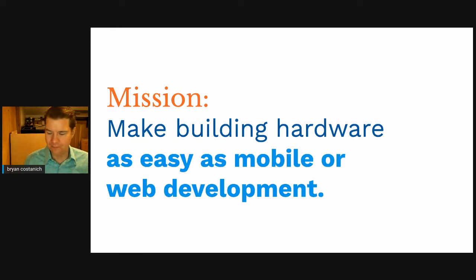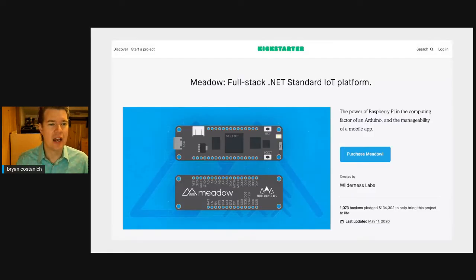In fact, our mission is to make building hardware as easy as mobile or web development. And for those of you who had been building hardware, you know that wasn't really the case. And we launched a Kickstarter. I think it was 3 years ago now today, but time flies. And thanks to you folks, we blew it out of the water. We 5x'd our goal, and you helped bring Meadow to life.